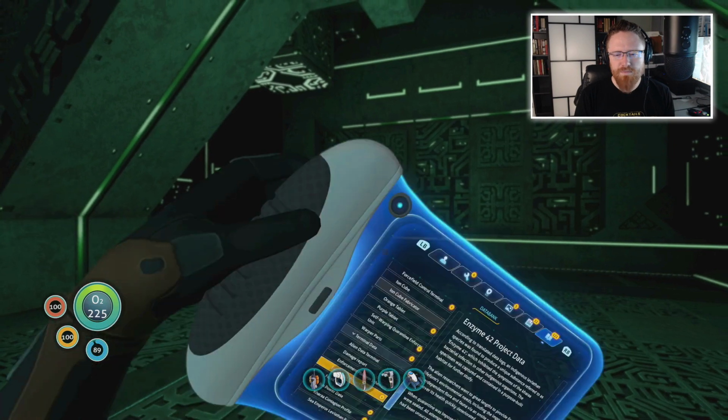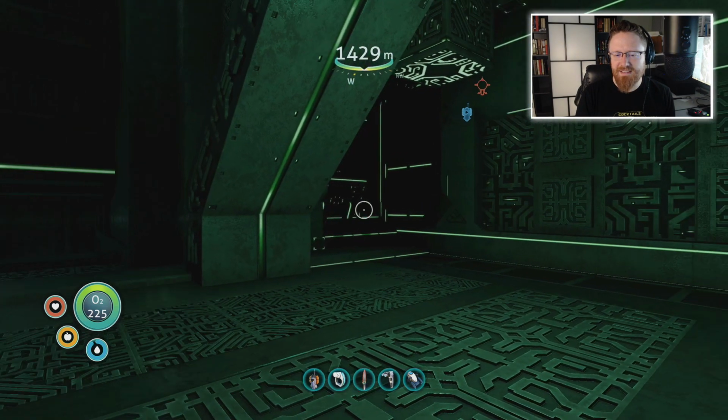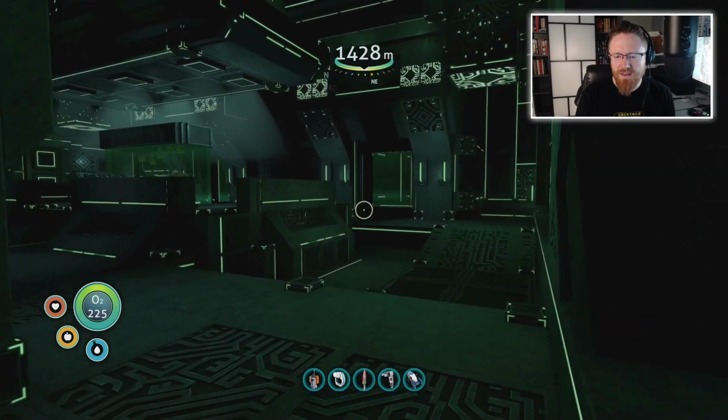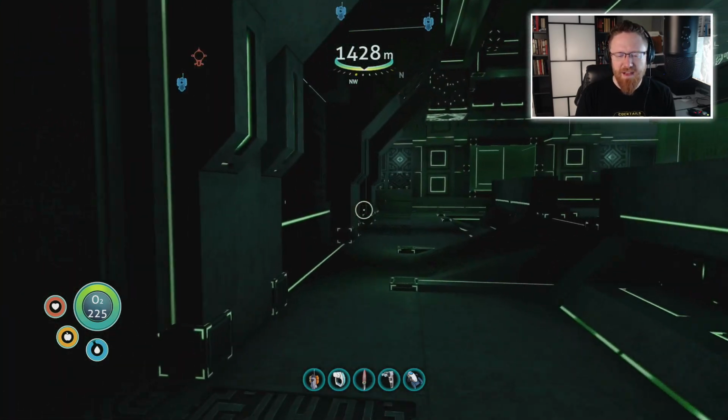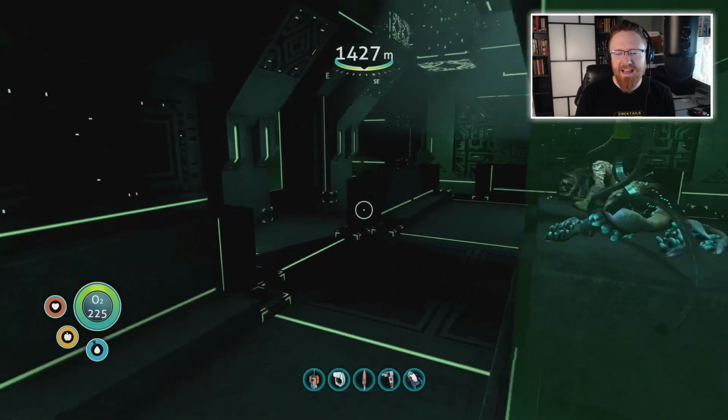Ooh. New PDA data. Enzyme 42. It inhibits a bacteria. So they weren't able to make it into a vaccine. Is there anything back here? Oh, there is.